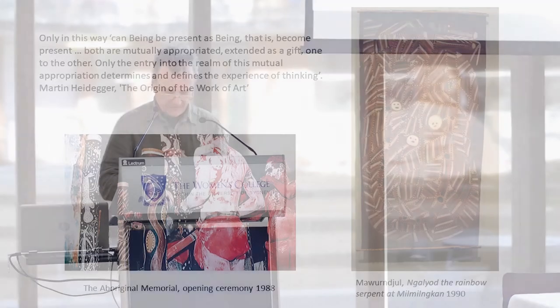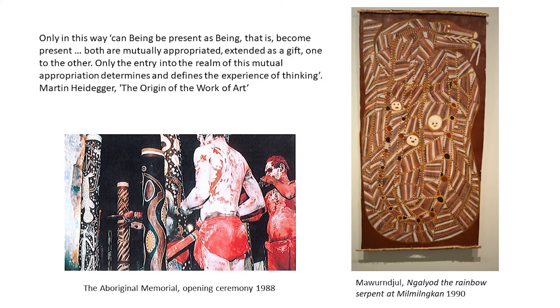It's a form of the way in which truth reproduces itself through art or through humans. Or to coin Derrida's term, in this way being redoubles itself, and only through this redoubling, said Heidegger, and here's a little quote, can being be present as being, that is, become present. Both are mutually appropriated, extended as a gift one to the other.